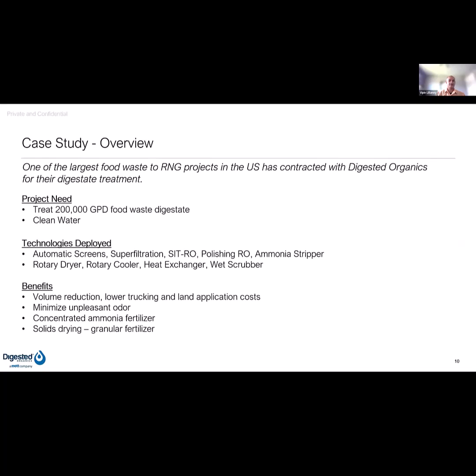Looking at a case study, one of the largest food waste to renewable natural gas projects in the US has contracted with Digested Organics for their digestate treatment. They are diverting about 200,000 tons per year of waste from the landfills and sending it to the digesters. The project need was to treat 200,000 gallons per day of food waste digestate and produce clean water and additional nutrients. The technologies deployed at this site are automatic screens, superfiltration, RO systems, and ammonia stripper for the filtration system.